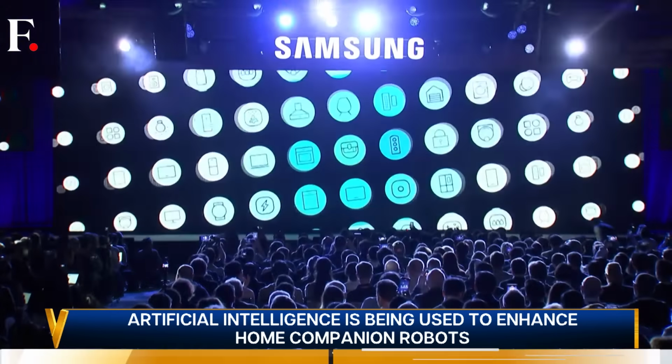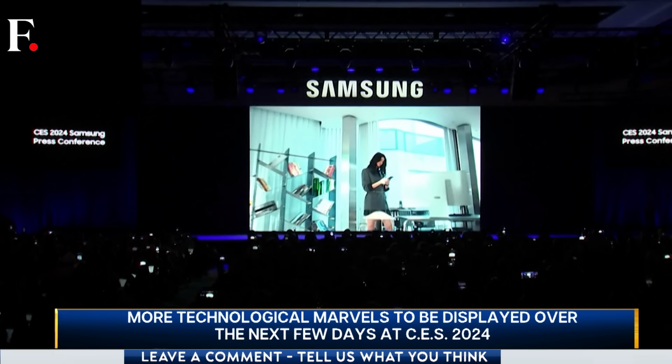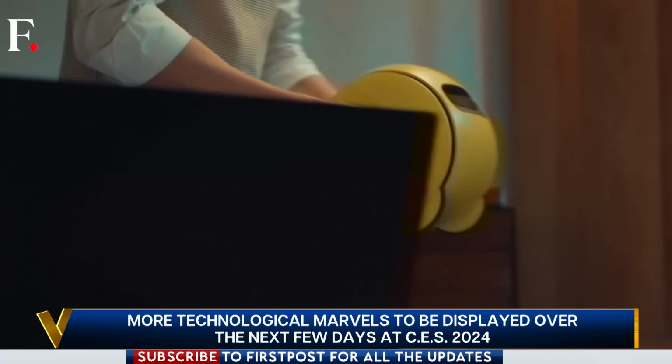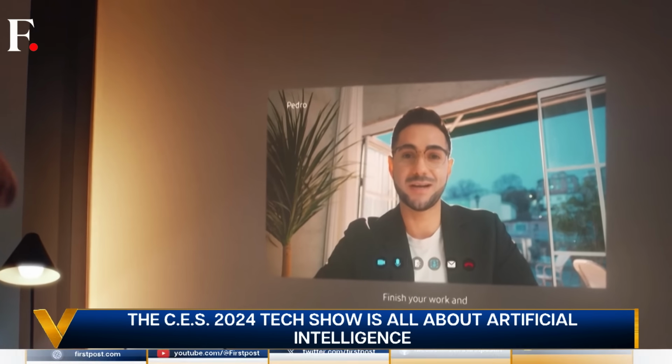But before that, Samsung may end up making TVs obsolete altogether. With this little guy, a home companion robot enhanced with AI named Bali. Everyone at the CES has been rushing to bring AI to their projects. And Samsung is no different there. But in this case, it could really change the game.